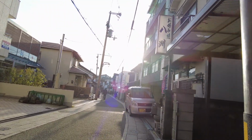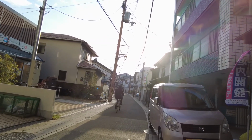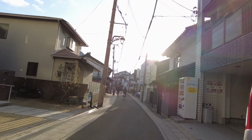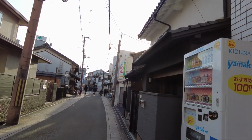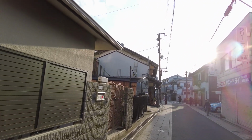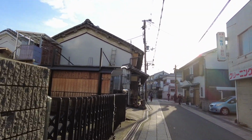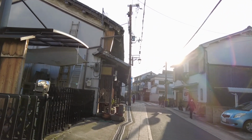So Hirakata is not a touristy city. People don't come here for tourism. There are only 2 or 3 hotels here. And people call this a bed town, kind of a commuter town. It's very convenient. You can easily get to Kyoto or Osaka in 20 minutes. So a lot of people live here and go into the city to work.